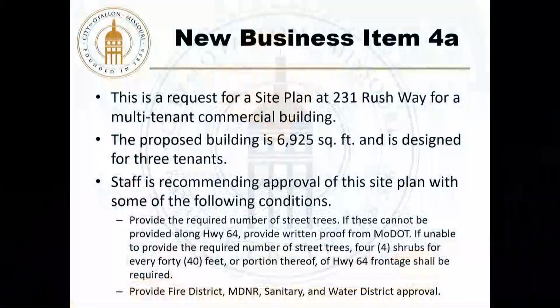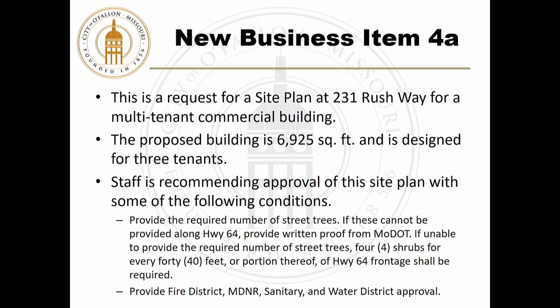All right. New business, item 4A. This is a request for a site plan at 231 Rush Way for a multi-tenant commercial building. The proposed building is 6,925 square feet and is designed for 3 tenants. Staff is recommending approval of the site plan with some of the following conditions. Provide the required number of street trees if these cannot be provided along Highway 64. Provide written proof from MoDOT. If unable to provide the required number of street trees, 4 shrubs for every 40 feet or portion thereof of Highway 64 frontage shall be required. And then provide approvals from all of the reviewing districts.